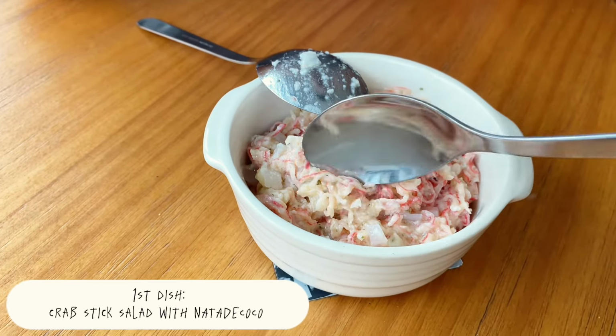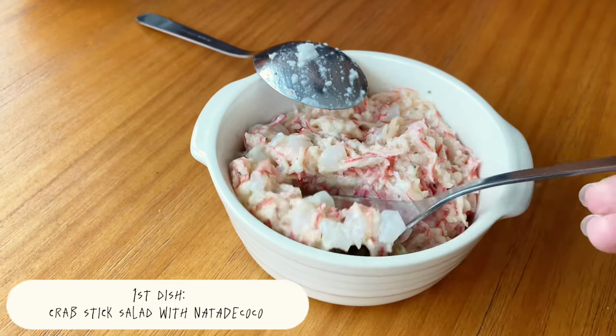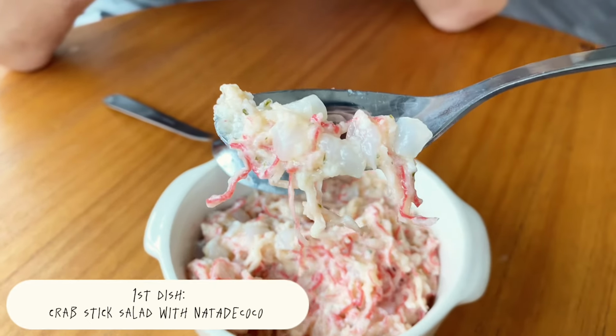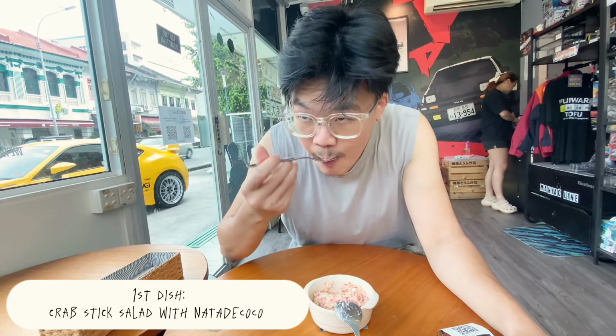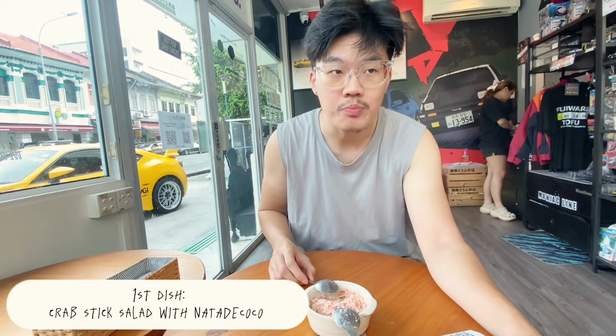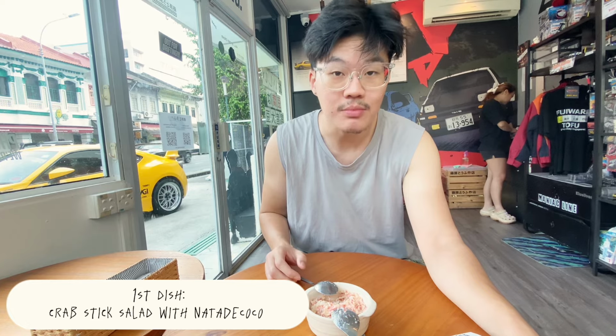First dish, we ordered this crab stick salad with nata de coco. I quite like crab stick salad, but I didn't expect them to have nata de coco, so I decided to try it. And honestly, I thought it was really nice. That sweet taste with the crab stick salad was really good, and I would recommend it.